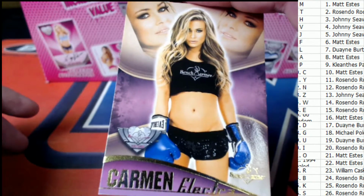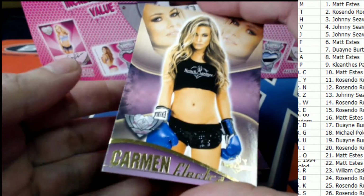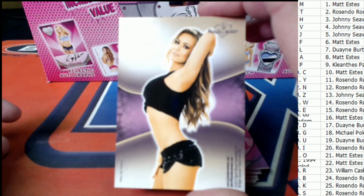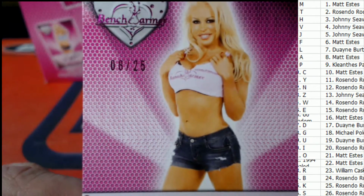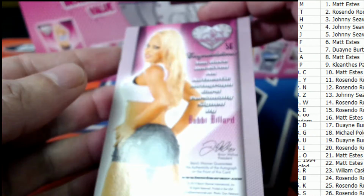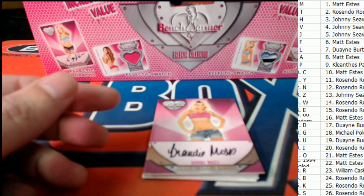Carmen Electra is owned by... Ho! Who's got this Carmen Electra? That's Rescindo. All right, Boston Ross, way to go. That is lovely. Lovely, lovely memorabilia coming out of here. And we have an auto. Low numbered, 8 of 25, for the letter B owner. Congrats for Rescindo as well, picking this one up. Terrific. Nice low numbered hit right there, Rescindo.